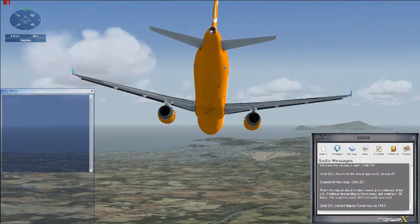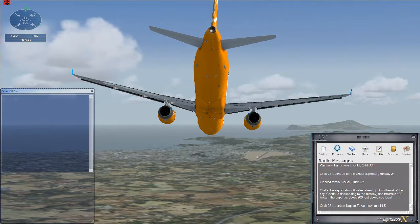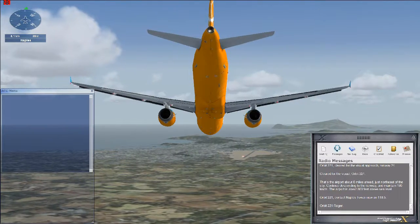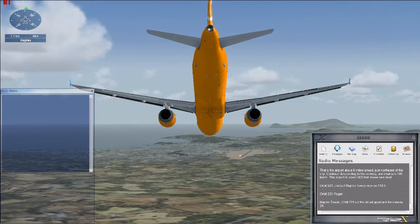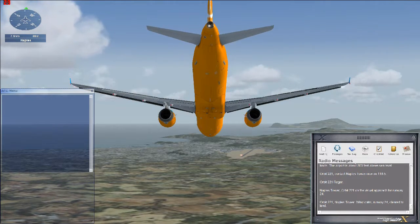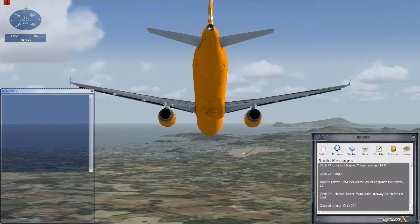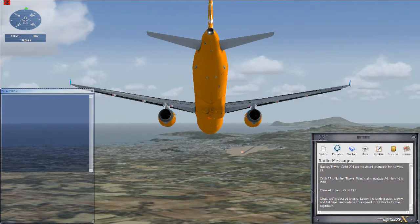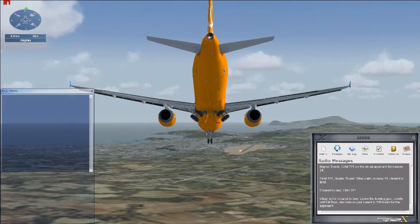Orbit 221, contact Naples Tower now on 118.5. Orbit 221, roger. Naples Tower, orbit 221 on the visual approach for runway 24. Orbit 221, Naples Tower, wind calm, runway 24, cleared to land. Cleared to land, orbit 221. Okay, we're cleared to land. Lower the landing gear, slowly add full flaps, and reduce your speed to 140 knots for the approach.